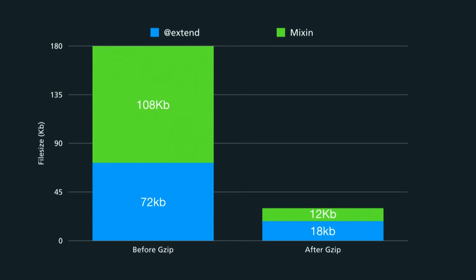But after I gzipped both of these files, the tables turned. Mixins went down to 12 kilobytes, whereas extends only got down to 18 kilobytes. Now, if anybody's heard of the magic 14 kilobytes when it comes to TCP IP performance, we looked at that in the workshop yesterday. The first brand new TCP connection's maximum bandwidth is limited to 14.6 kilobytes. So on a new TCP connection, the first round trip can only carry about 14 kilobytes worth of data.